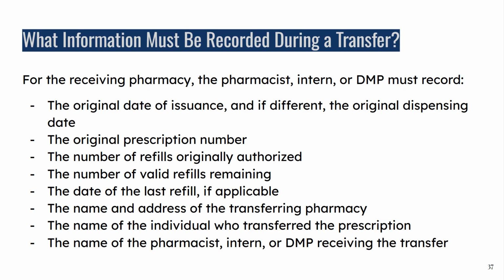For the receiving pharmacy, the pharmacist, intern, or DMP must record the original date of issuance and, if different, the original dispensing date, the original prescription number, the number of refills originally authorized, the number of valid refills remaining, the date of the last refill, if applicable, the name and address of the transferring pharmacy, the name of the individual who transferred the prescription, the name of the pharmacist, intern, or DMP receiving the transfer. This documentation ensures a clear audit trail and protects both patient safety and legal compliance.